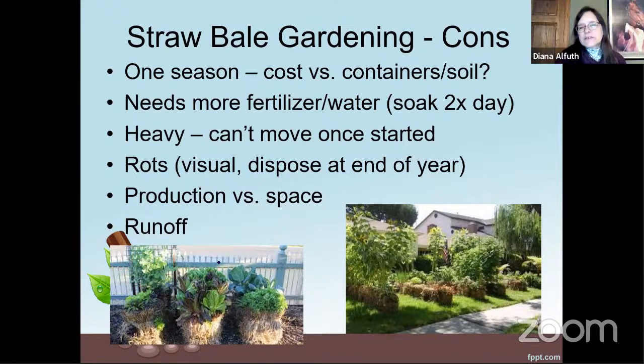That could be more expensive, especially since you can only use it for 1 year, than perhaps getting a plastic Rubbermaid tote and filling it with potting mix that you can use for more than 1 year. It also needs a lot of fertilizer and water. So they're pretty high maintenance from the standpoint that you need to get out there every day and soak that. You can't go a day without watering, not when you're conditioning it and not when you're growing your crops in it, because their sides are exposed to the wind and the sun and they will dry out fast.